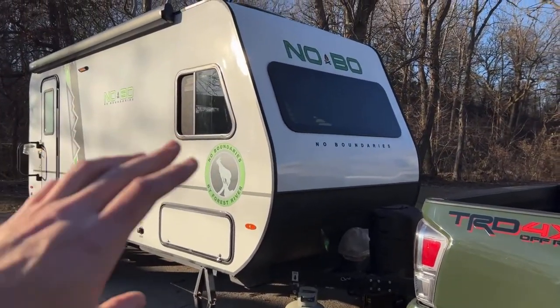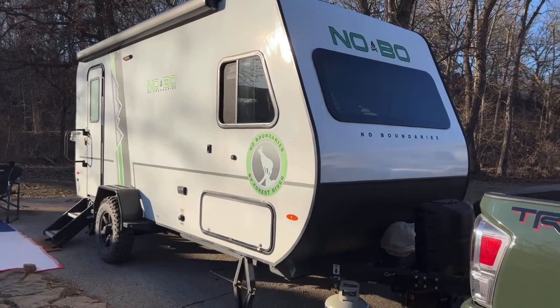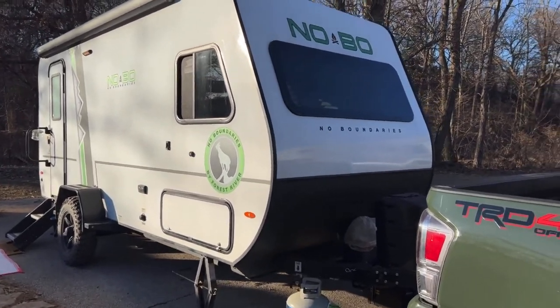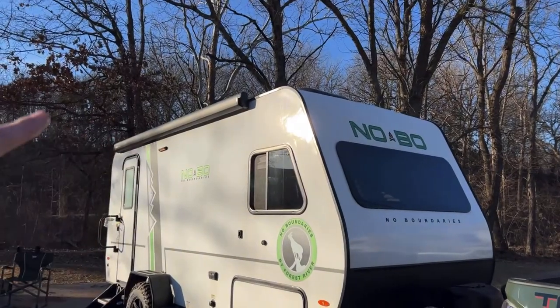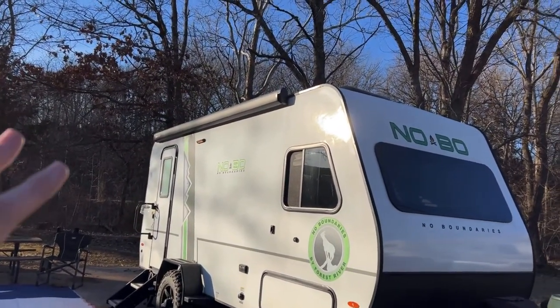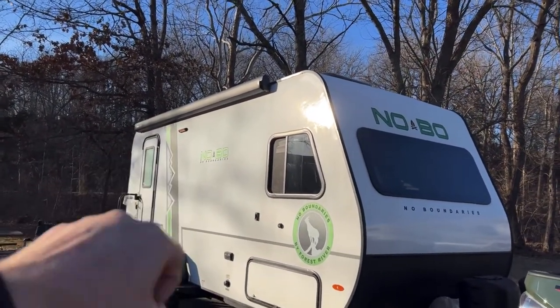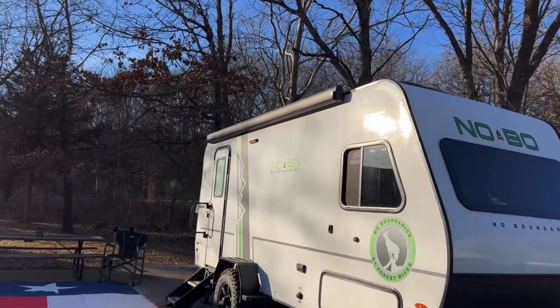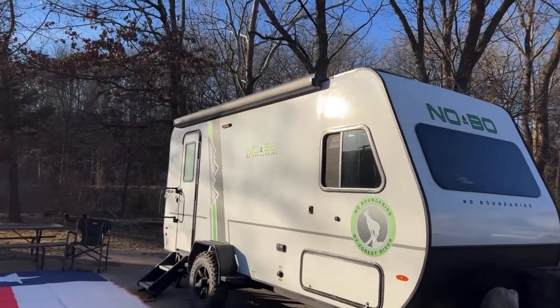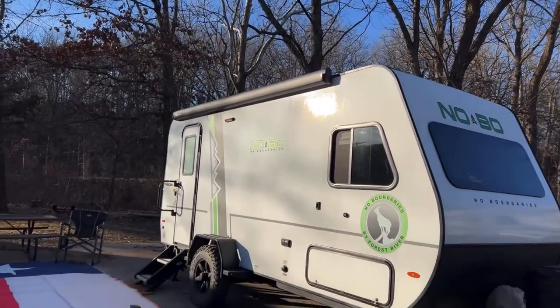I've got a window open just to get a little bit of breeze draft going through. It's probably about 48, 49 degrees outside, so it's not too cold. It's got an awning here that comes all the way out. It's not automatic. Well, it's got a crank, so you just gotta go, and it cranks and pops out. LED lighting, so you can see that little orange light that's lit. It'll turn orange or bright white. So I just leave typically the orange just running all the time.